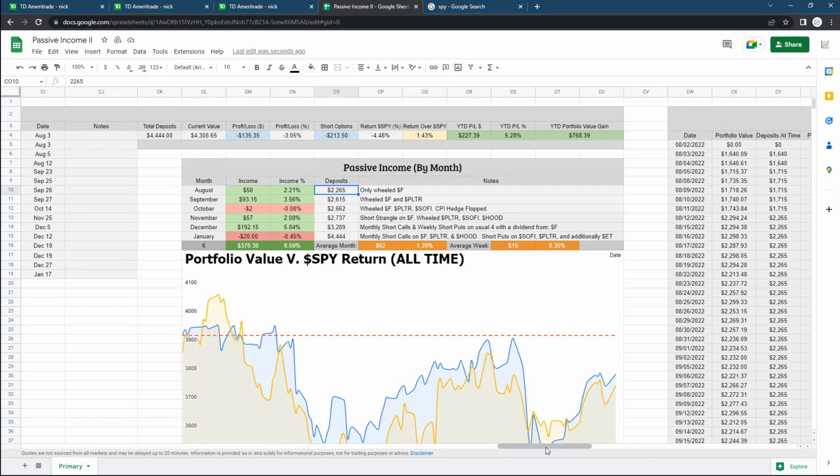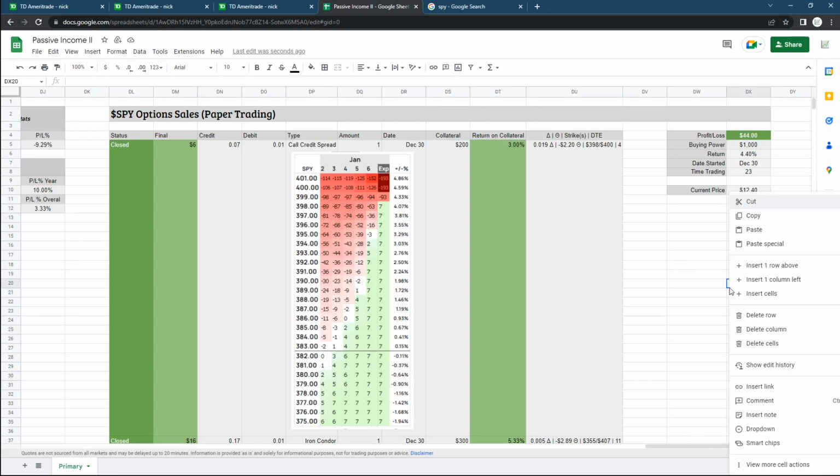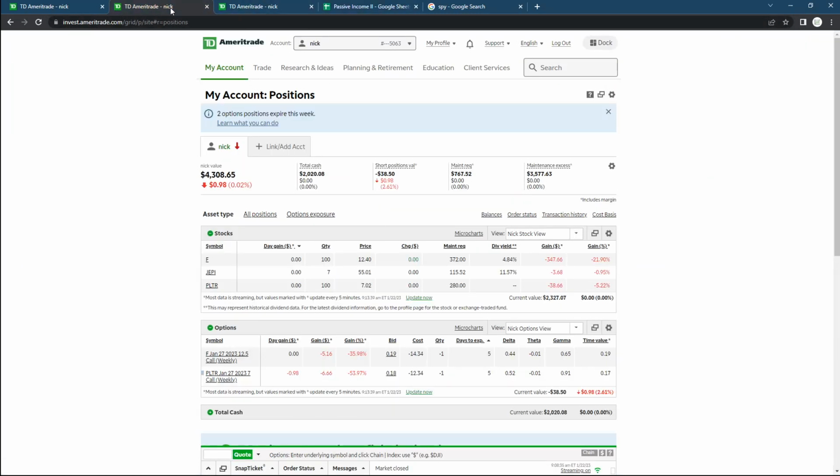And then obviously I'm going to keep doing options via spreads because they have very low collateral requirements, and I think they could be very profitable in the long term. So yeah, that is my portfolio for the week, and I'll update you next week on how it's going.